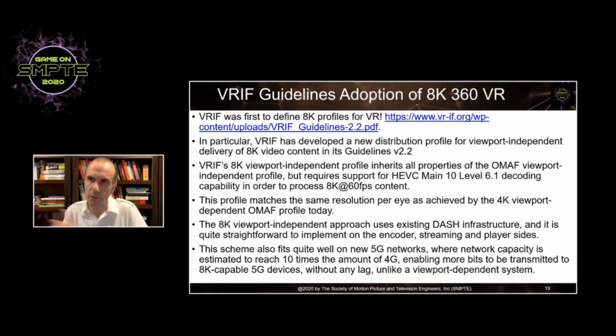So remember that for 4K, the OMAF profile required level 5.1. We need to now bump that up to 6.1. And the beauty of it is that we can leverage the existing infrastructure and we can match the same resolution per eye as the 4K viewport dependent profile. But we now no longer need to use viewport dependent processing.